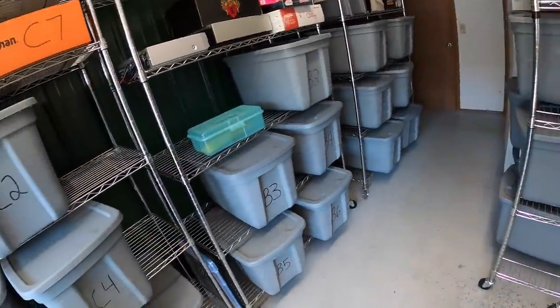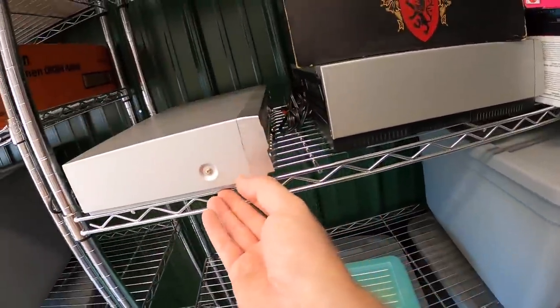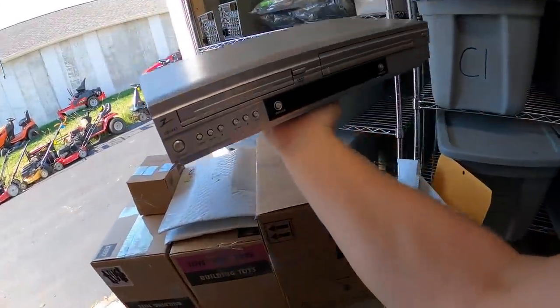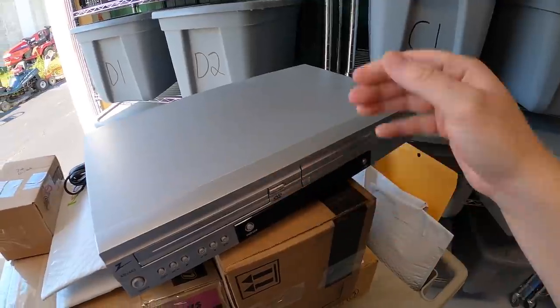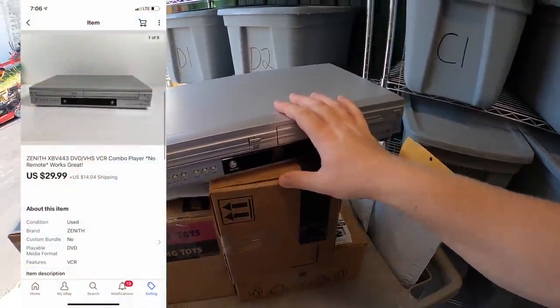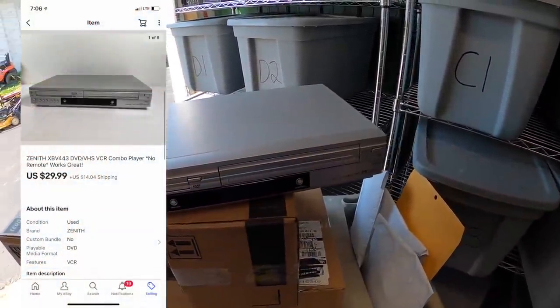All right, next thing is another VCR right here. It's actually a VCR-DVD combo. This is another one my buddy Greg gave me for free, so I got nothing into it. Did not have the remote, unfortunately, but still sold for $29.99 plus shipping.